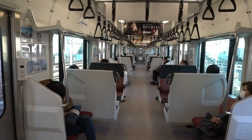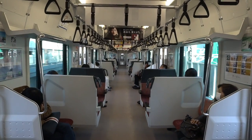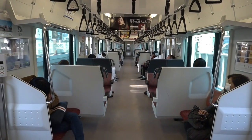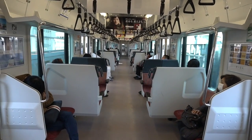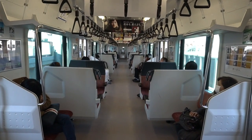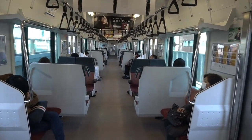This is an Ueno Tokyo Line Special Rapid Service Train for Tsuchiura via the Joban Line. Green cars are car number 4 and number 5. A green car ticket is required in the green car. The next station is Ueno.